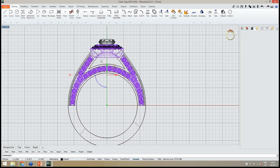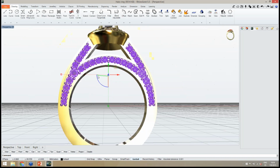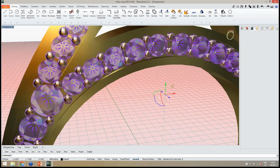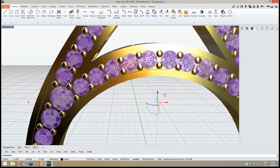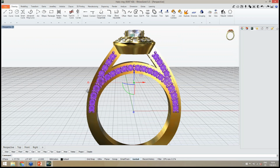So remember Control to remove from the selection and Shift to add to the selection. So I select gems and prongs. Maybe first I will group only the gems. So group tool again. And now with the gems and prongs selected, I will define the symmetry.